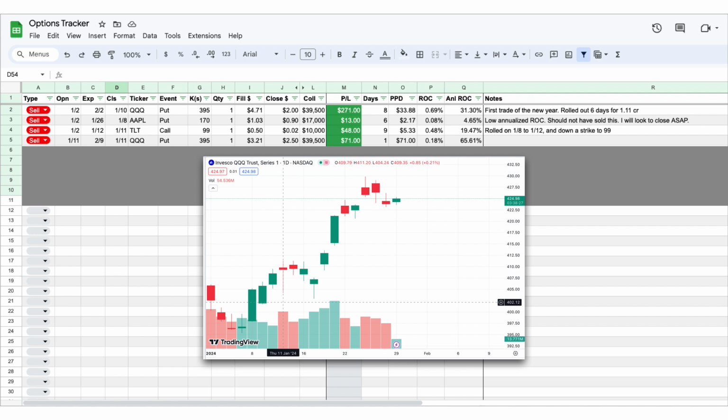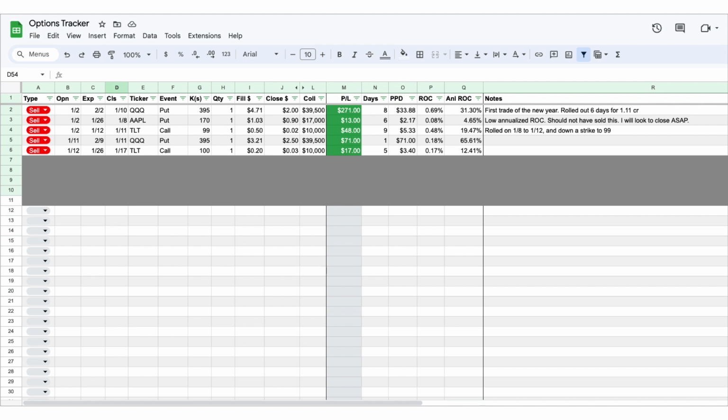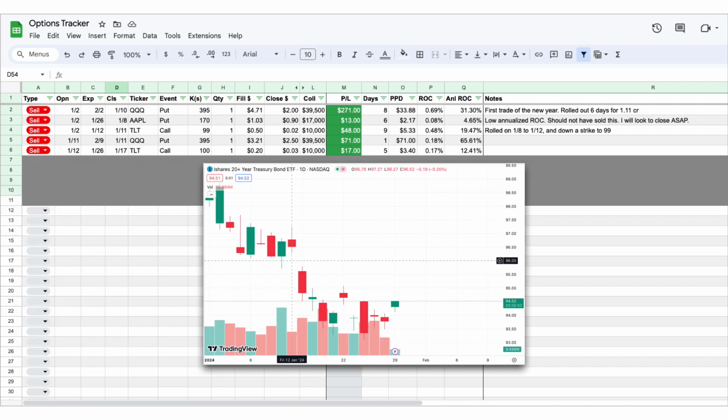That was a $71 profit in the very same day, and an annualized return on capital of 65.61%. Very nice. Another very short trade though, in and out, and just back on the sidelines waiting for the next opportunity. Next trade was TLT, another covered call on those TLT shares.